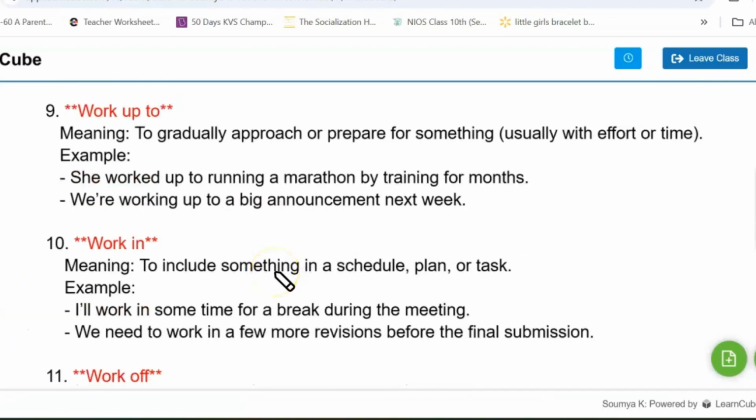Next is work up to. It means to gradually approach or prepare for something, usually with effort and time. Example is, she worked up to running a marathon by training for months. Okay, so slowly she is preparing for that marathon. We are working up to a big announcement next week. So again, you can see here working up is used in this case.